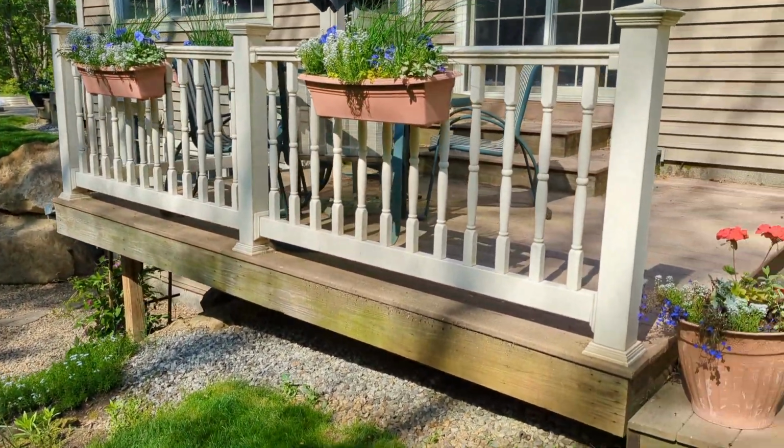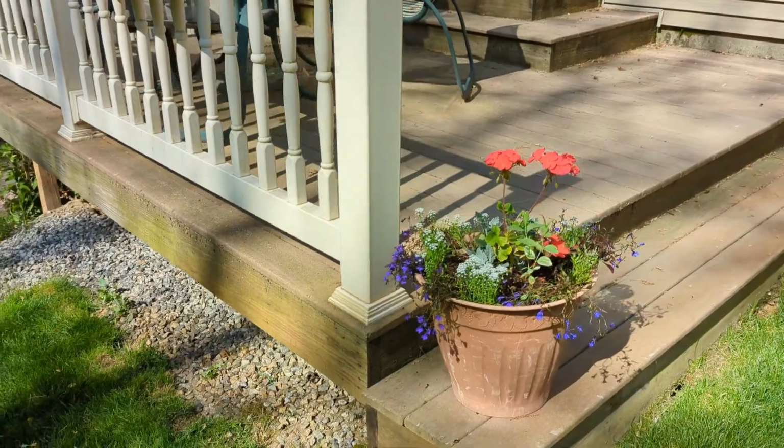Here at the back porch, this is one of the pots that we put together as well.